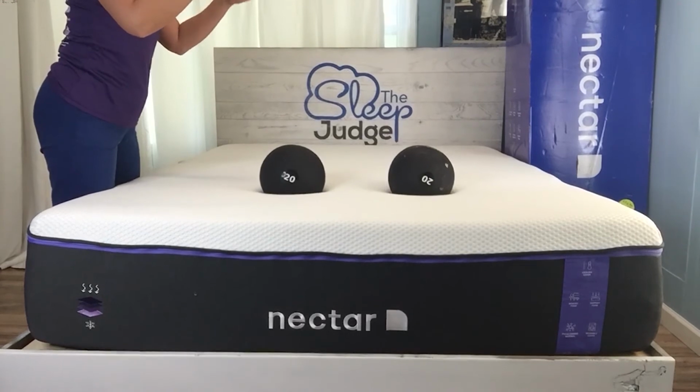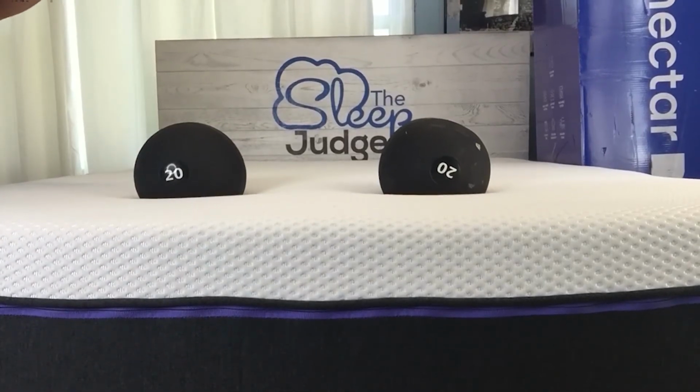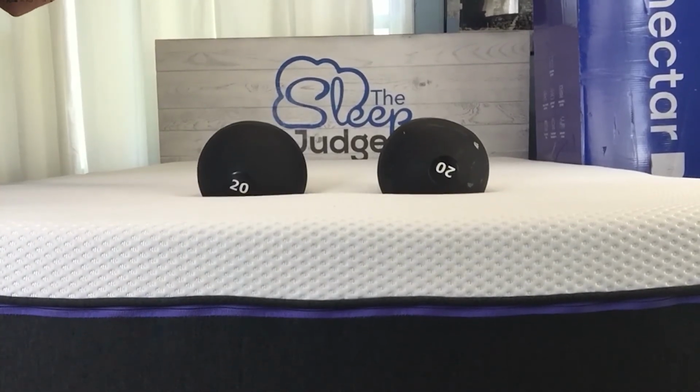So is motion isolation slightly compromised when compared with the old Lush version of the Nectar mattress? Yes, but again, it is very slight. However, life is all about give and take, and considering the many improvements over the old version, this was a very minimal price to pay for a very worthwhile return on investment.